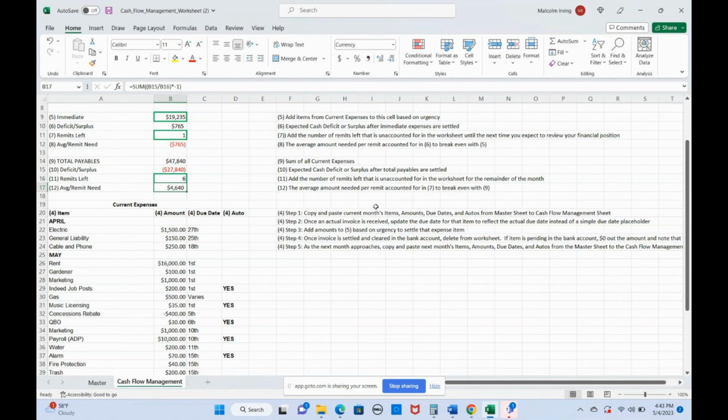All right. So you've got 6 remits left for the remainder of the month, and the average amount needed per remit, accounted for each one, is $4,640 to break even with 9. So when you do your financial reviews with your GM and AGM, as I recommend you should, you should let them know this is how much we need each remit to break even, okay?